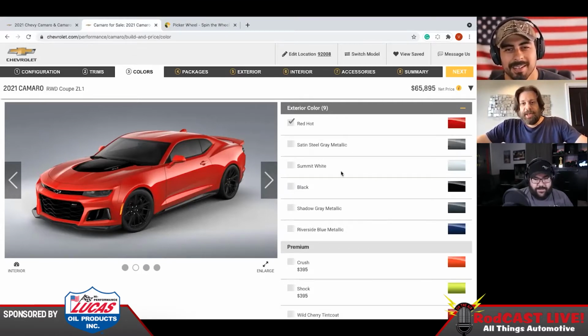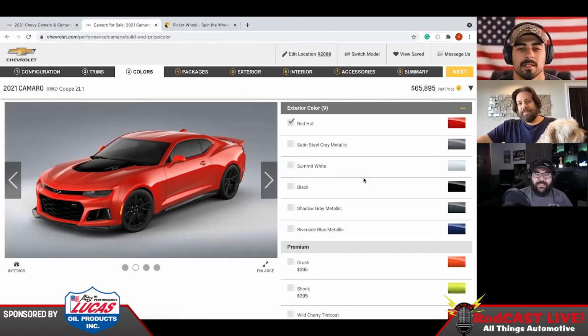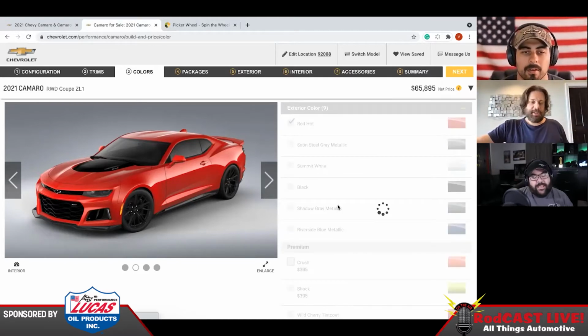No. What do you think about Red Hot? I think red looks good on 99% of the cars. I would never own a red car. I mean, that's me though. It's because it doesn't look good. Well, I just would never own a red car. What about Crush? You want to select Crush and see what it looks like?